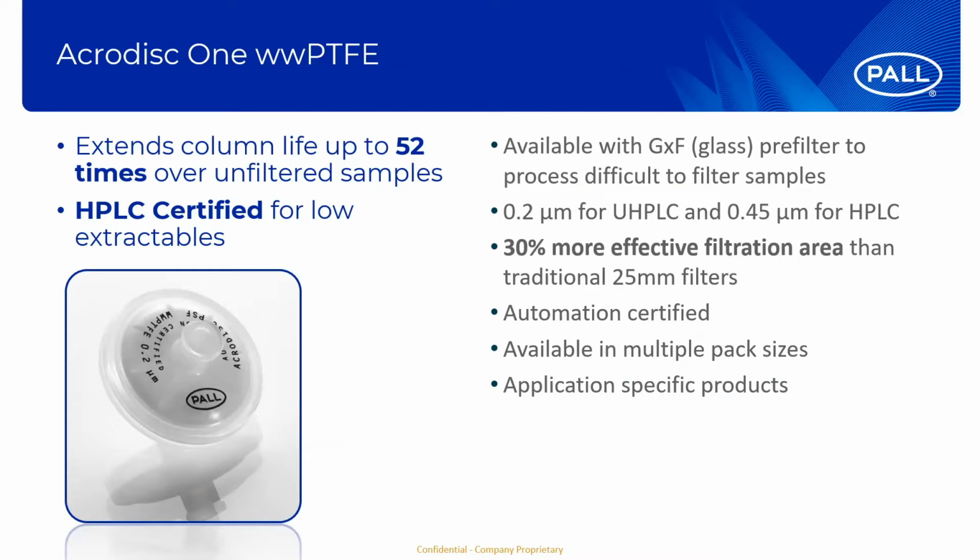Since we actually stopped testing the Acrodisc 1 filter after 1,000 injections due to not seeing any back pressure increase, that is a vast underestimate of both those numbers, but the main takeaway is that proper sample filtration can indefinitely extend the life of a column, decreasing upkeep costs of an instrument and decreasing the cost per sample run.